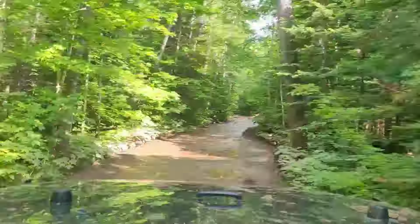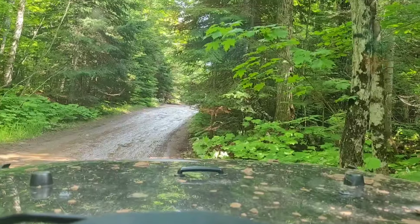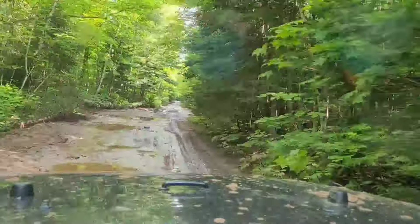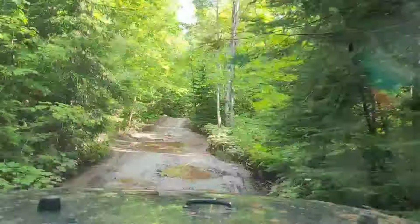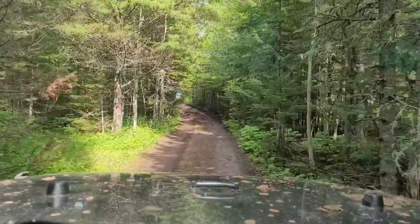There was a lot of just stock pickup trucks and SUVs out there. And we actually did at one point see here a camper made it down this road. So if the camper can make it down this road, pretty much anybody can make it down this road. It did have a lot of wet spots on it, but it really wasn't too bad.